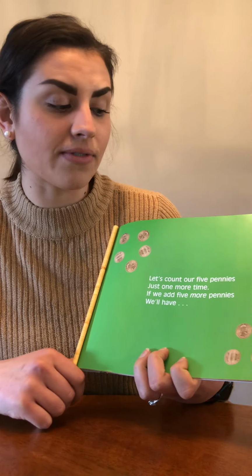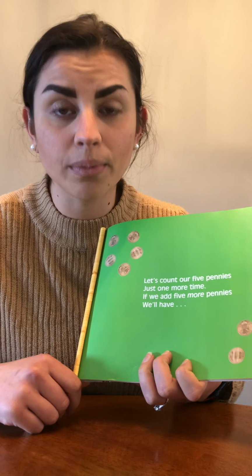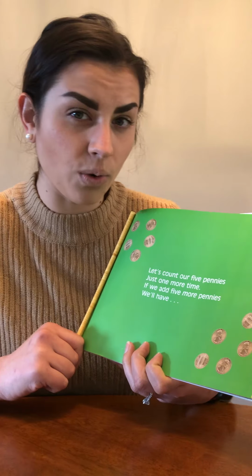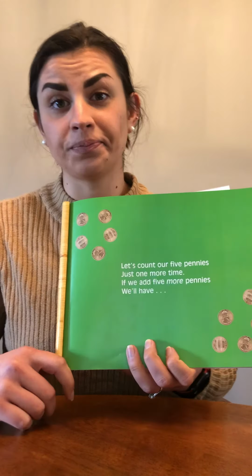Let's count our 5 pennies just one more time. If we add 5 more pennies, we'll have... let's find out. So go ahead and get your pennies and let's get out our 5 pennies that we had the last time we did this book. Ready? Count 5 pennies with me. 1, 2, 3, 4, 5. Okay, there's our 5 pennies.